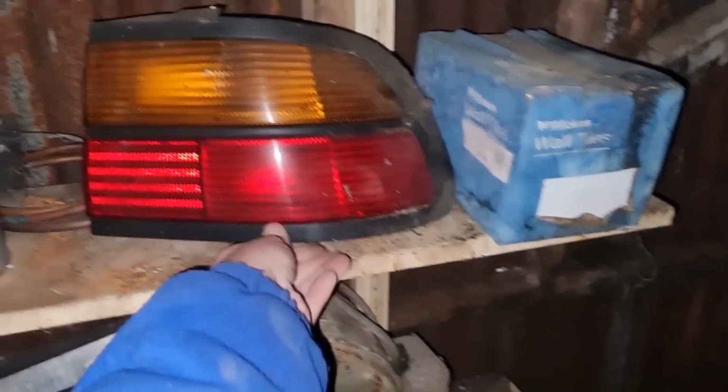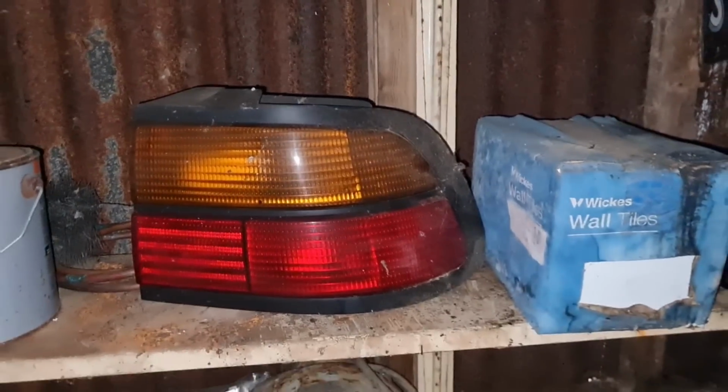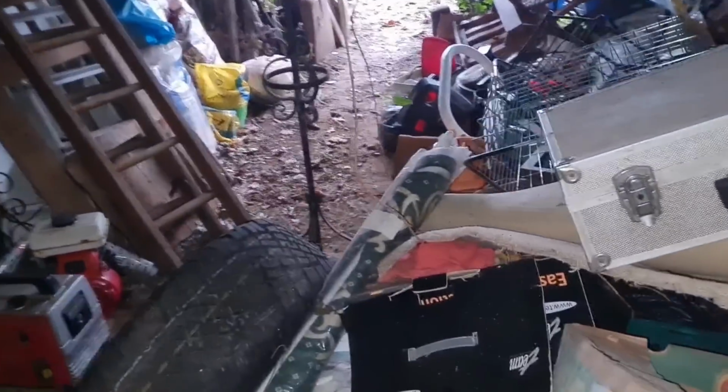Now, this came off an R-Reg. So I used to have an R-Reg, 825 Sterling Rover. I did have an early 827 as well on an E-Reg, and a D-Reg. I had 2 827s and 1 825. And I know that's the rear light out of an 825. And for an 827, I also have an alternator and a starter motor through the other shed.